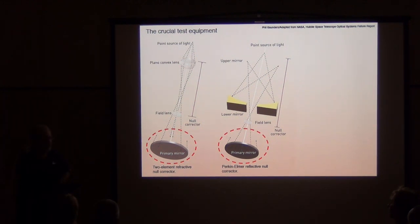We'll shine laser light through it. We'll put the mirror underneath it. And if we see perfectly round rings on the mirror through the interference of the wavelengths of light, we will know that the mirror is exactly ground to the right prescription.